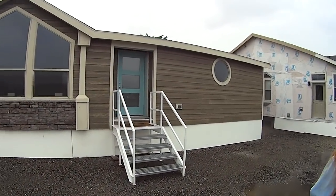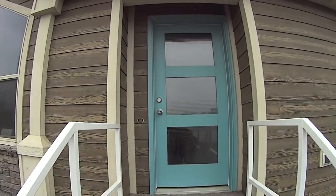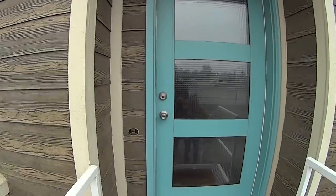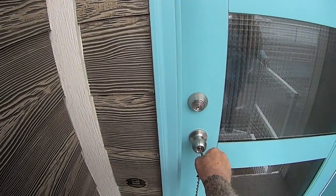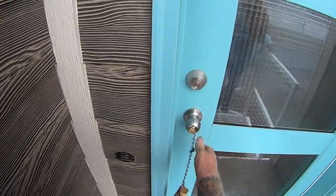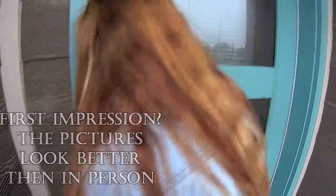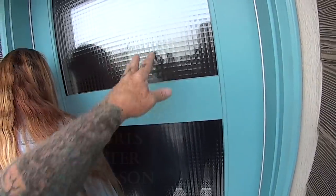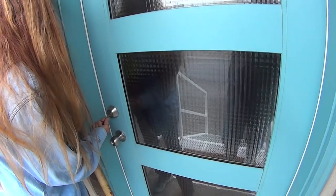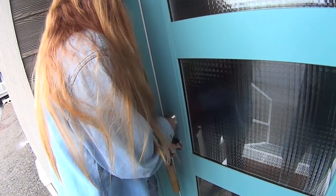As we first walk up, you can see it's got the upgraded, modernized glass door. Minnie said she liked that. Let's go ahead and open her up and see what we got. Can you open the door, please? So this is an upgraded door. This door does not come with this home. And we did see this door on the internet. Don't tell me we got the wrong key here.